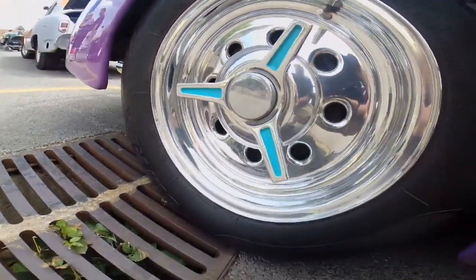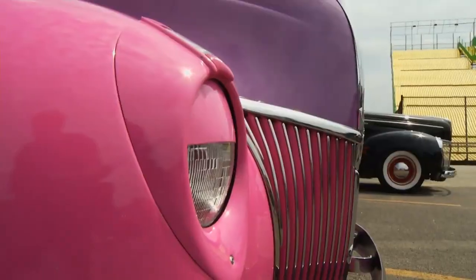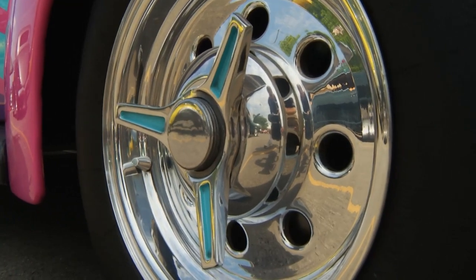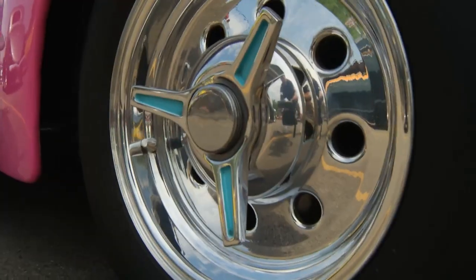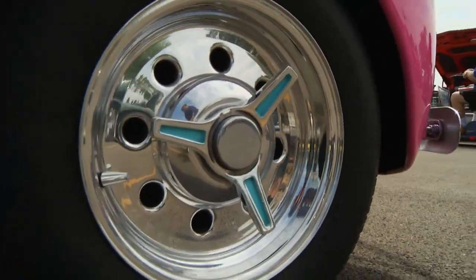Actually, I bought these wheels from a rod shop. He had them laying in a corner. The customer never came and got them. I put the wheels on there. They weren't that nice when I got them, and I spent about a month on each wheel, wet sanding them and polishing them. And when we painted the car, I wanted the spinners to have a little bit of zip to them, so that's where we ended up with the turquoise down into the spinners.